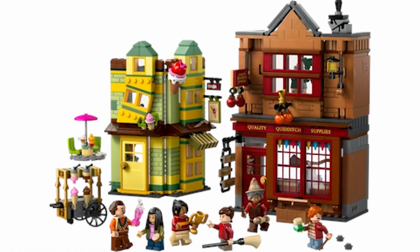Quality Quidditch Supplies and Ice Cream Parlor comes with 795 pieces for $99.99. Recreate magical Harry Potter scenes with the authentically detailed LEGO brick model of Quality Quidditch Supplies and Florean Fortescue's Ice Cream Parlor. The fantasy adventure set features Florean Fortescue, Katie Bell, Alicia Spinnet, Ron Weasley, Cho Chang, and a shopkeeper.